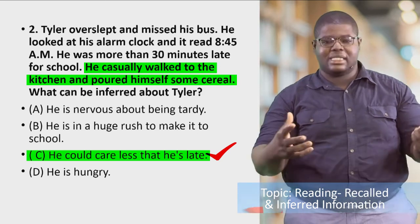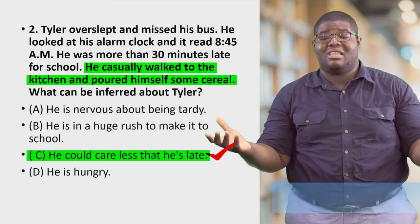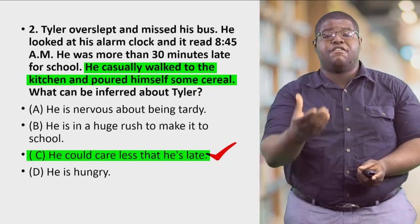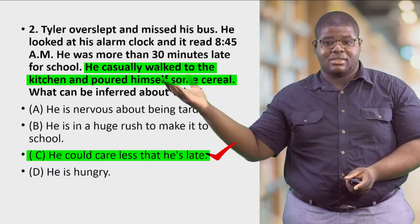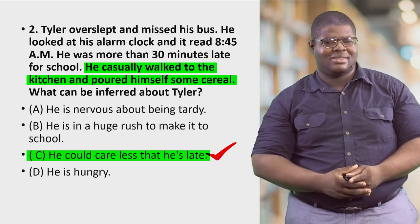When we're hungry, we just want to get something to eat quickly and get it done. So that line shows us that he could care less that he's late. So we infer that through the facts, right? Through the fact that is stated. Are you getting the hang of it? I hope you are. Let's go again.